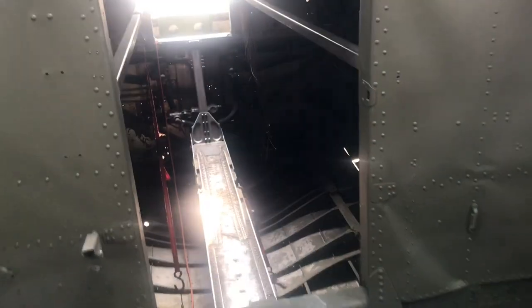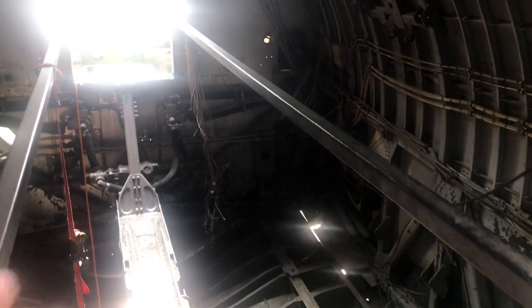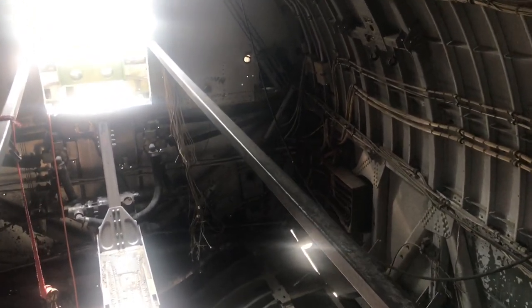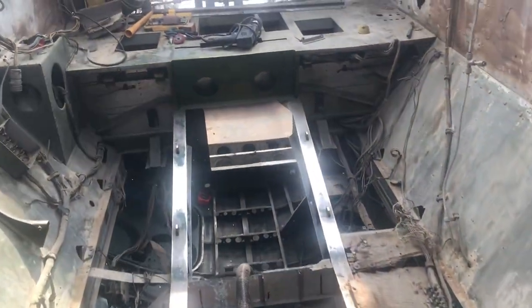So as I try not to fall, walking through the bomb bay. Now again, no World War II activity. These handrails were put on so that the crew members can walk freely from the front to the back.